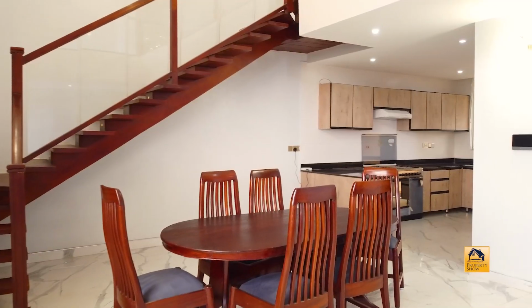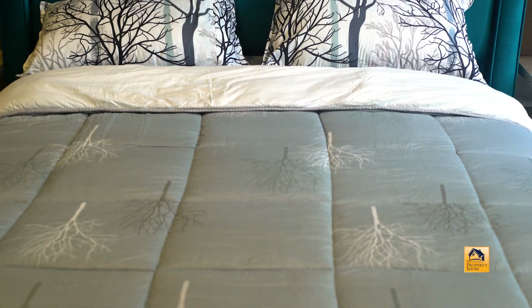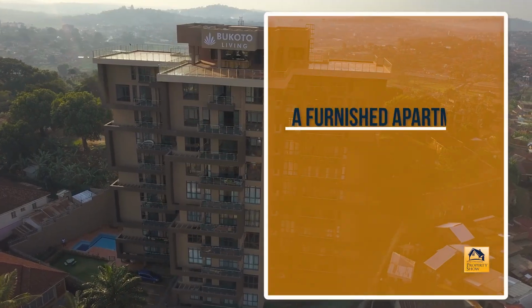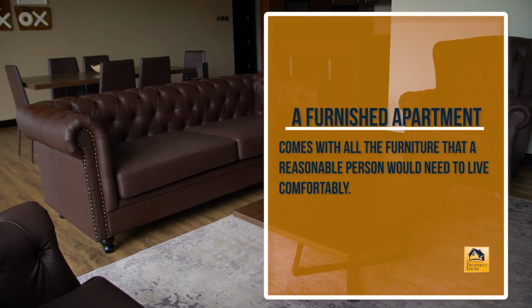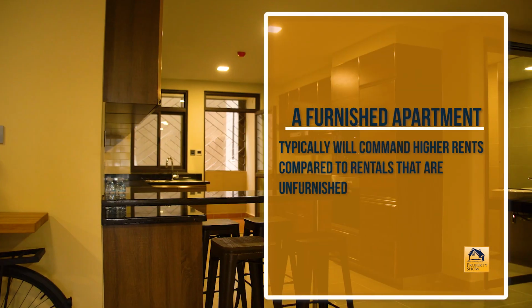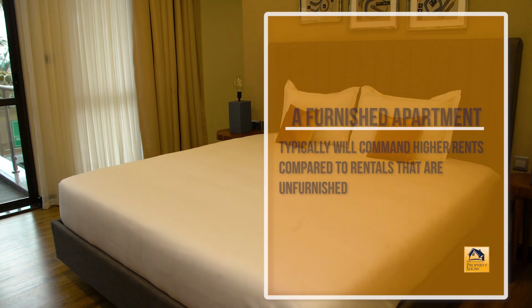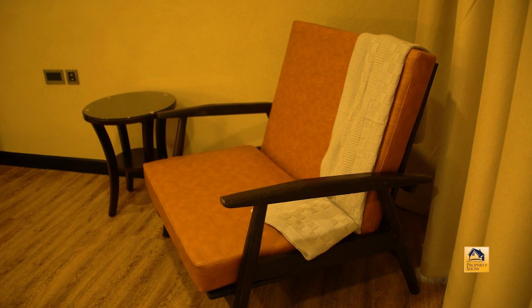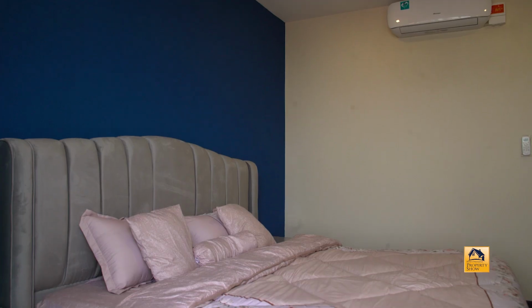But first, let's understand, when an apartment comes furnished, what does that mean? A furnished apartment comes with all furniture that a reasonable person would need to live comfortably. A furnished apartment typically will command higher rents compared to unfurnished rentals, since depreciation will occur to assets such as couches, tables, and chairs.